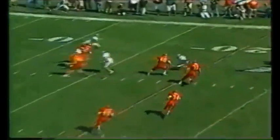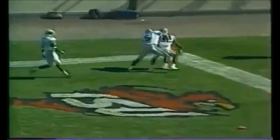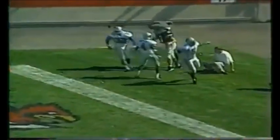Allen gets upfield to the right side of the 10, the 15 to the 20, breaks free. Allen to the 30, cuts to the outside, cuts back again to the 40, to the midfield, to the 50, to the 30, to the 20, to the 15, 10, 5. Oh, baby, touchdown, Kansas State. David Allen rockets up 93 yards.